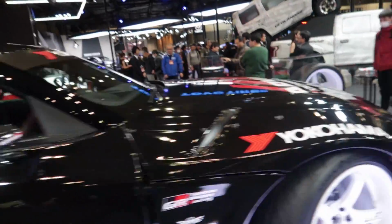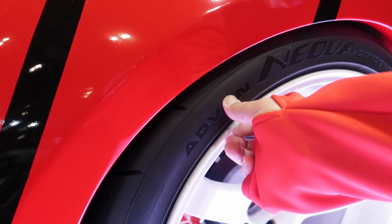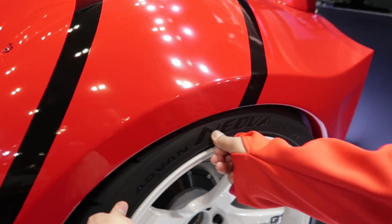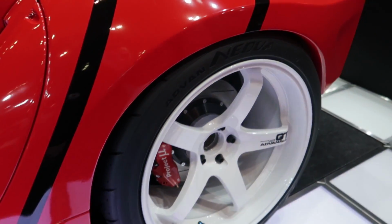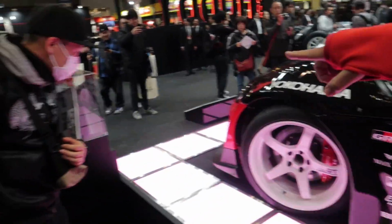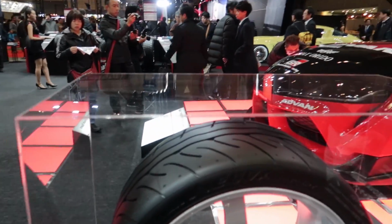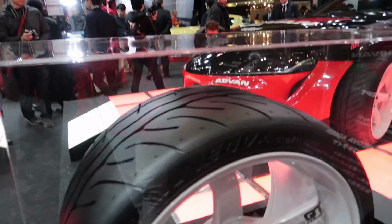Hang on. Oka-chan wants to show me something. Oh, wow. Very soft. Yeah. High grip. Is this a new tire? This is the new Neova. Oh, so this is the brand new grip tire that they've released. Neova concept. Amazing.